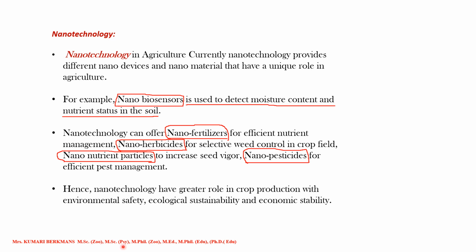Hence nanotechnology has a greater role in crop production with environmental safety, ecological sustainability and economic stability. See, by studying the objective question answers without knowing the subject, you won't retain it in your mind for long.